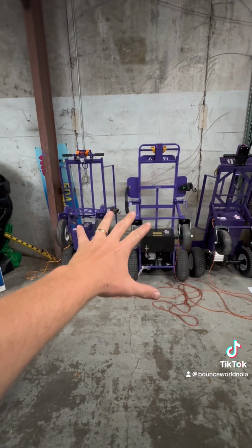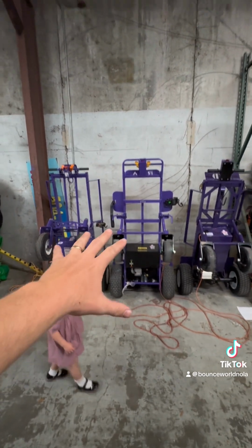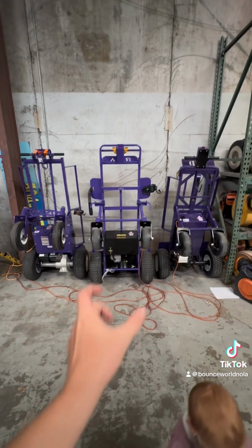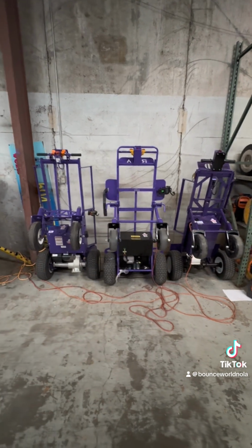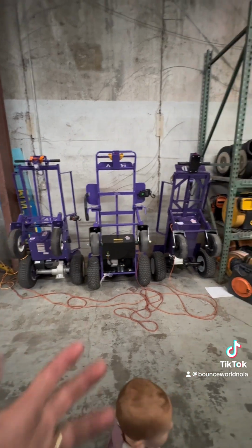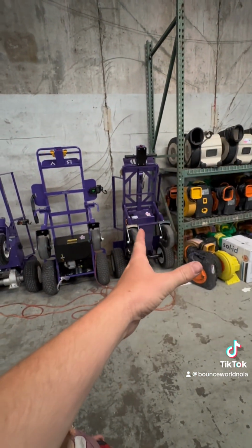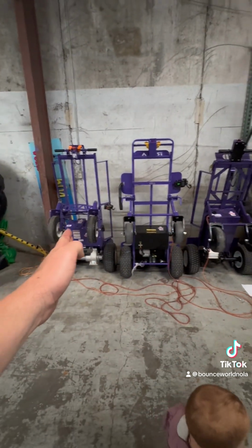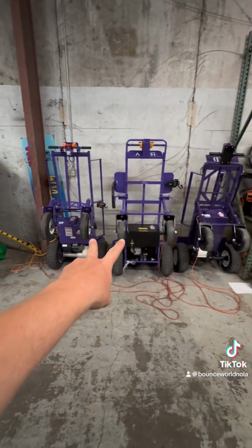These are way more thought out. The balance on them is better. The throttle's better. The electronic braking is better. The width is better. The placement of the rear casters is better. I mean, it's not a bad dolly. However, having had all three of them, I'd pick one of these two.